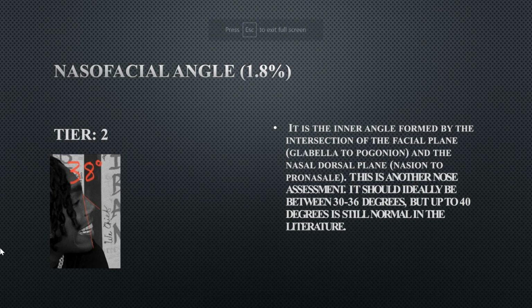All right, the next measurement is the nasofacial angle, and this determines whether you have a good relationship between the nose and the chin. And like I said before, he does have jaw recession, so I don't think this is going to be a good relationship, which is not, at 38 degrees. And this inner angle, like I said, determines whether the nose and the chin have perfect protrusion with each other, and they do not.